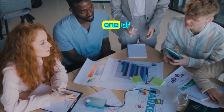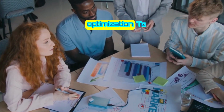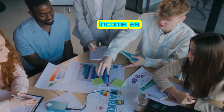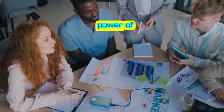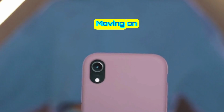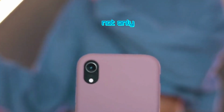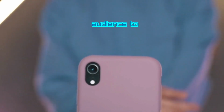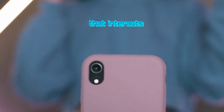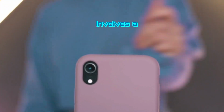We start by introducing one of the most crucial mechanisms of affiliate marketing: SEO optimization. To maximize your income as an affiliate, you must harness the power of SEO, a strategy that has proved its worth time and time again. Moving on, we delve into an equally crucial strategy: creating value-packed content. Value-packed content not only encourages your audience to go deeper into your sales funnel but also helps build a loyal customer base that interacts and engages with your content, which is an integral part of any successful affiliate marketing strategy.